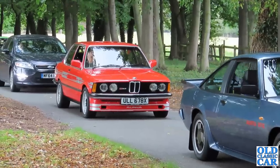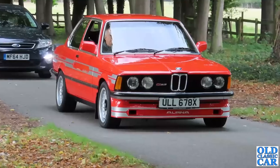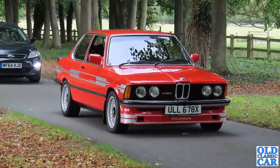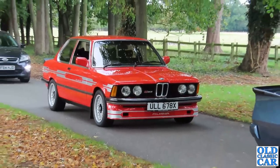This is an E21 era BMW 3 Series Alpina modified, based on the 323i, the 6-cylinder car. I think we saw this one last at Western Park. Yeah, so that's the E21 series. 6-cylinder cars had the 4 headlamps, if I remember right.